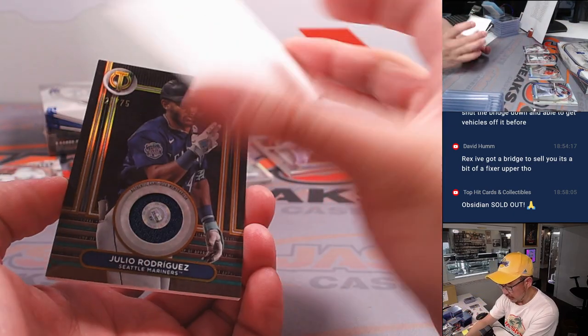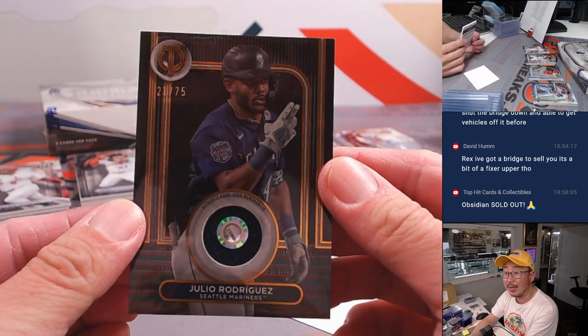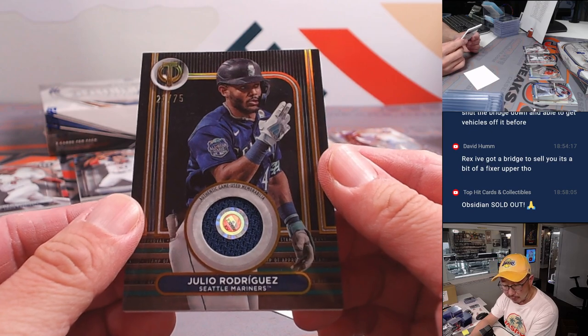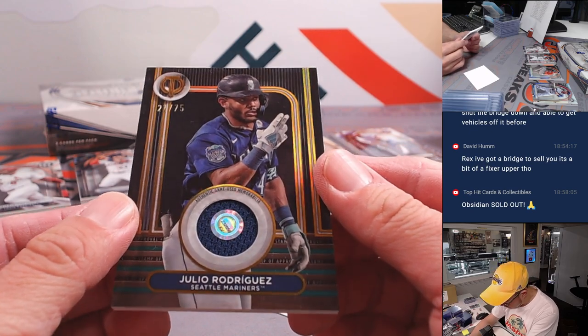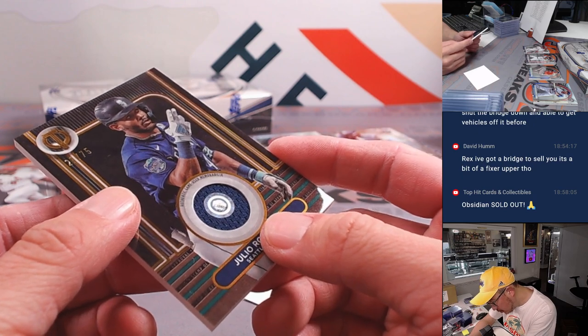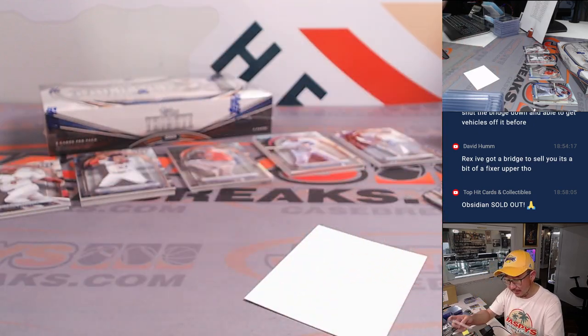Do this one way up here first. That is Julio Rodriguez. Nice. 21 out of 75, piece of the jersey for Seattle. It's going to be for Chris.